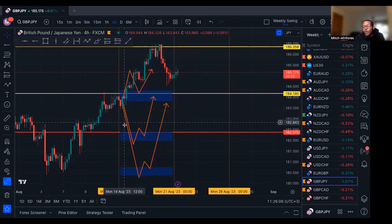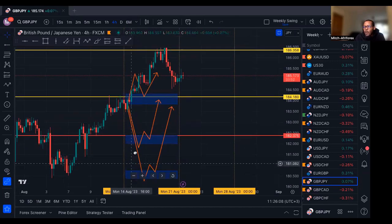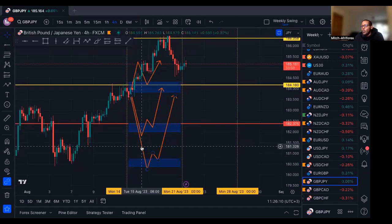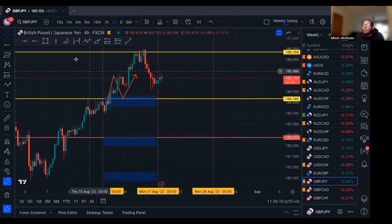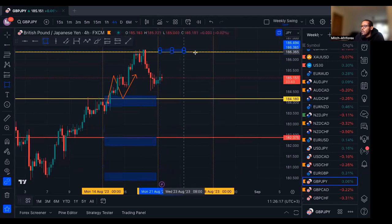Unfortunately, the pullbacks that we were hoping to see either within this area or all the way down here did not work out. But this week, the bias here is still to look for buying opportunities. So we focus on these three areas. One area is pretty new.